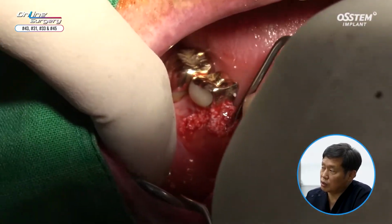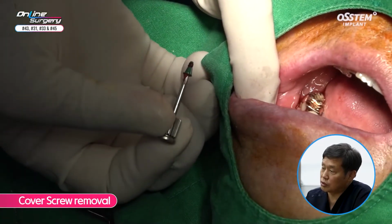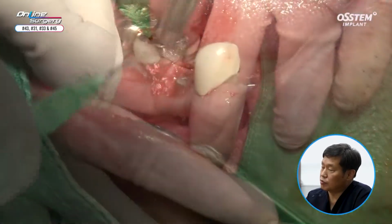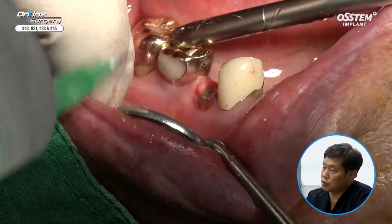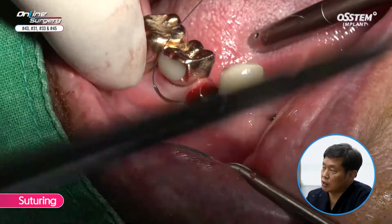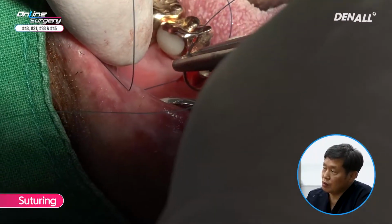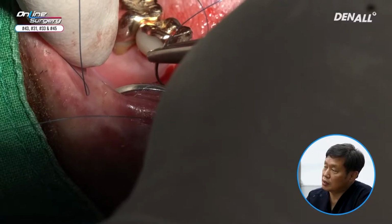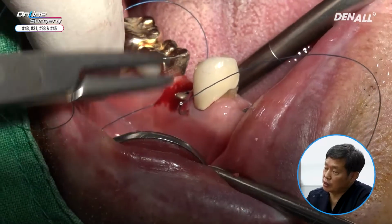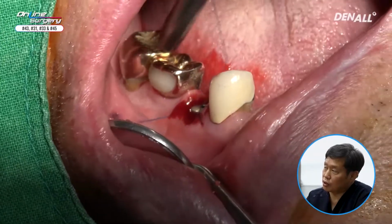In the buccal gap, if there's healing abutment because of contour, bone grafting can become difficult. Cover screw was removed, and in order to prevent graft material going in, healing abutment was connected. You can see that the extraction socket was full. A suture was barely necessary, but suture was done once. Just like suturing an extraction socket, a figure of 8 suture was used so that the graft material does not come out too much.